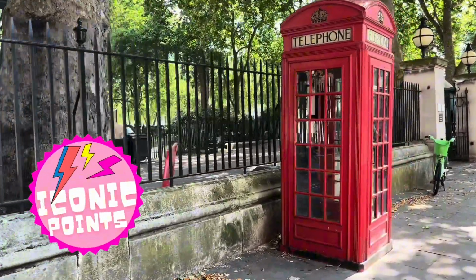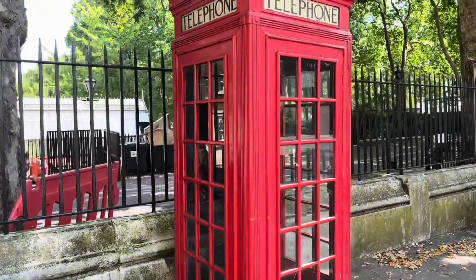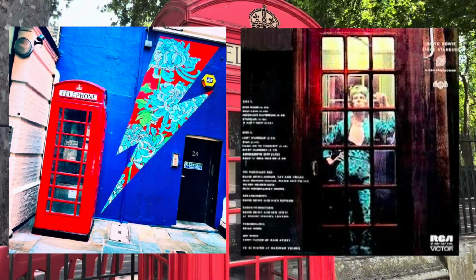There's a really cool one down Heddon Street, which you'll see in my Piccadilly Circus video. That one's super cool because it's the one that David Bowie posed in for the Ziggy Stardust album cover. So check that video out.